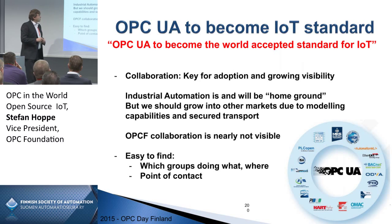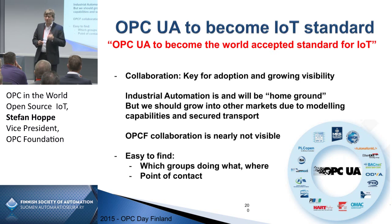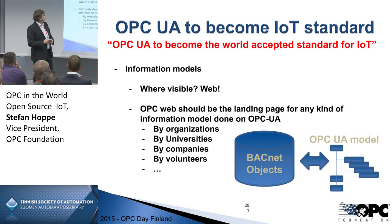So to do that, we definitely have to grow collaboration. Collaboration is key number one, and we already have a lot of collaborations with different organizations, but this is what we have to grow. Second, we have to make it more visible, because unfortunately today this is not visible on the OPC web. Let's say even public, no problem with that. OPC has always done really fantastic technology, but, friendly said, the marketing was poor. And this is what I want to change, right? With the help of others. And so we are redesigning the web right now.